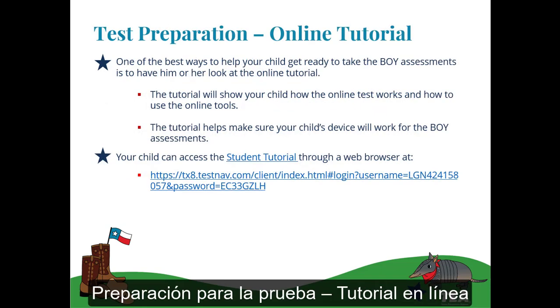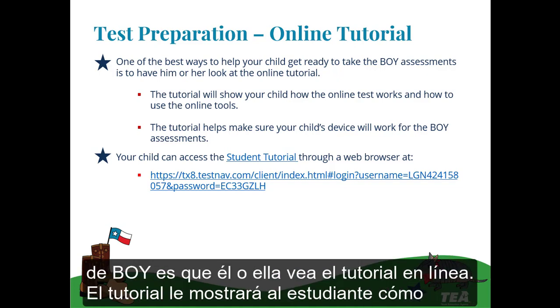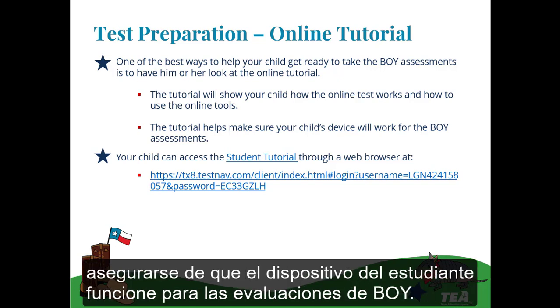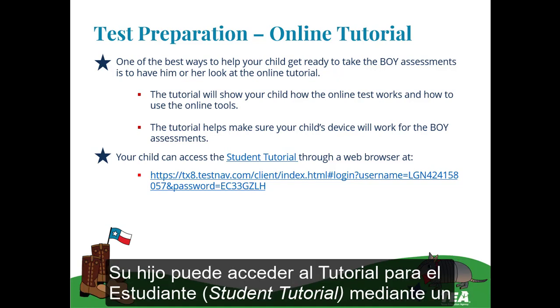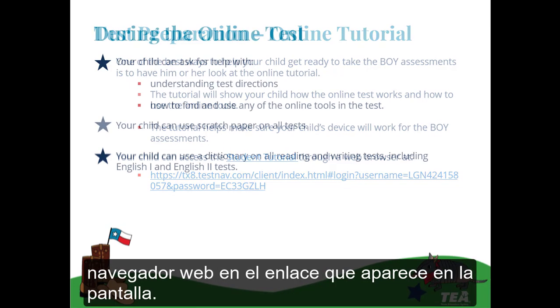Test Preparation Online Tutorial. One of the best ways to help your child get ready to take the BOY assessments is to have him or her look at the online tutorial. The tutorial will show your child how the online test works and how to use the online tools. The tutorial helps make sure your child's device will work for the BOY assessments. Your child can access the student tutorial through a web browser at the address listed on the screen.